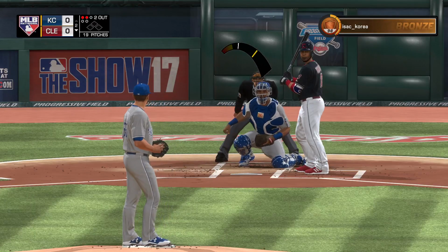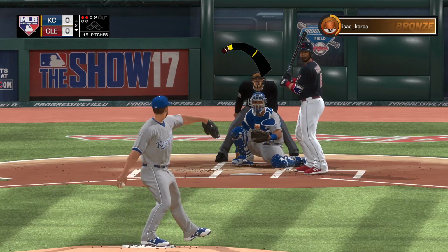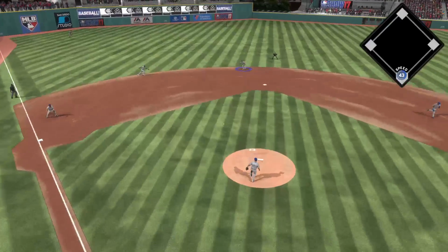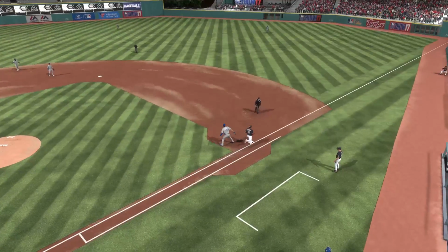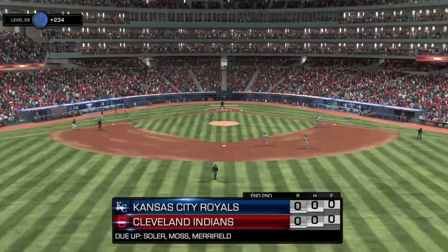Lays off the fastball away, and it's 2-0. Hit back up the middle. Merrifield brings it in. He'll whip this one to first in time, and that ends the inning.